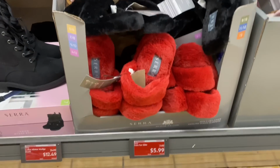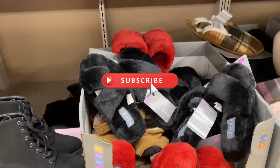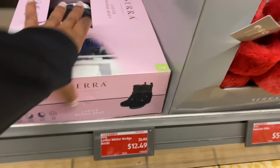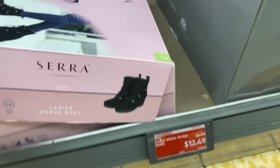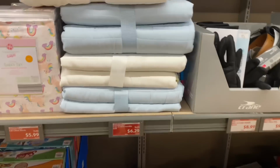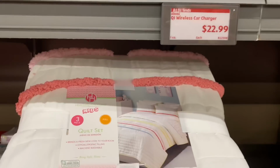Okay, these 4 fur slides, they're on clearance for $5.99, regular $7.99. Yes. These ladies' winter wedge boots, regular $25. They're on sale for $12.49. Love these. Cute, cute, cute. Okay. So, twin or full reversible quilt, regular $18.79, on sale for $6.29. Right here. Oh my goodness. $6.29.